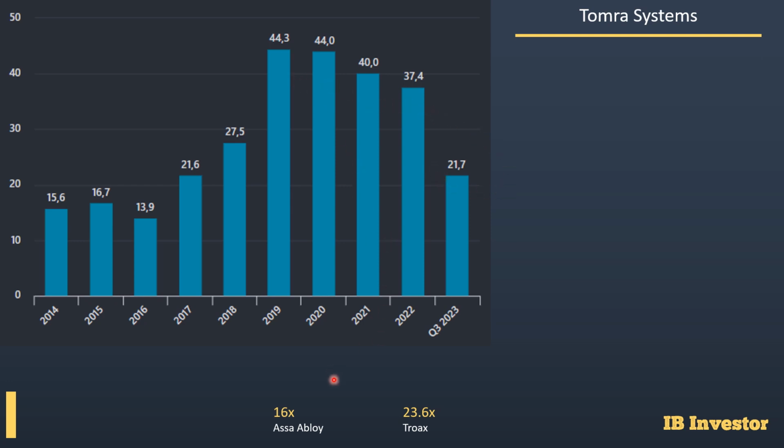Comparing it to Assa Abloy, that sits at a 16 times multiple, which is obviously lower than Tomra. And then we have Troax at 23.6, which is actually higher than Tomra right now.